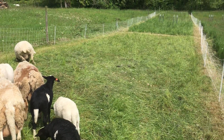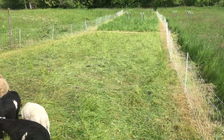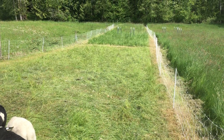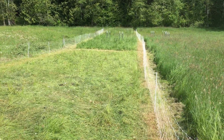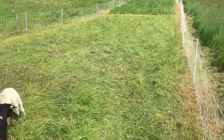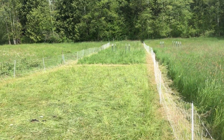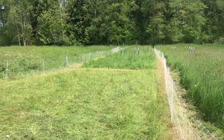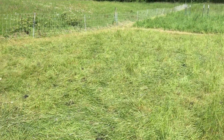This is a pasture that I'm just moving the sheep in for the first time this year. A couple days ago I came through with the mower and mowed strips to put the electric net in. And this is where they spent the day yesterday. And down here is what I gave them this morning. And what I wanted to point out is the compaction.